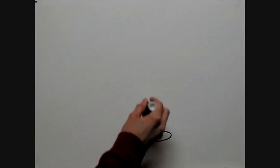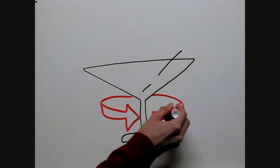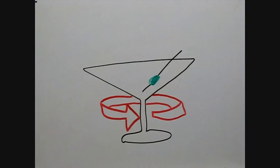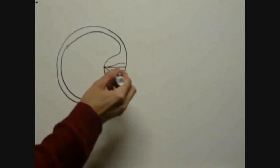Before we can explore why alcohol makes your head think it's spinning when it's really not, let's first establish how your head can tell that it's rotating under normal circumstances. Within your inner ear, there are little tiny fluid-filled structures called semicircular canals.